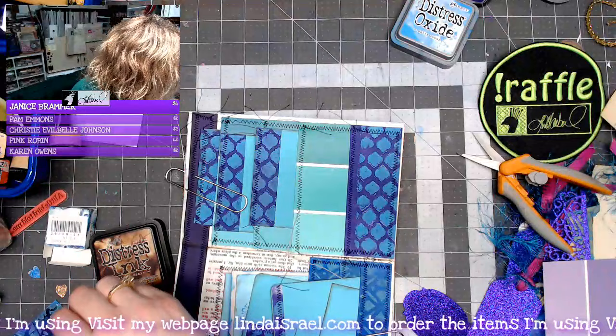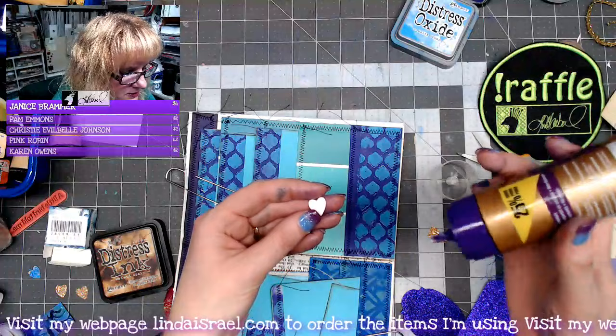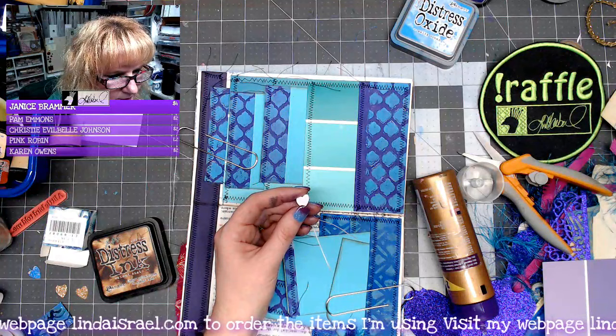And I think what I'm going to do is we're going to add little hearts. And I know I saw some here. Let's see if I've got enough. 1, 2, 3. Oh, yeah, we've got some gold hearts. So that'll stick out on this page. All right, so here's what I'm going to do. I've got a little bitty heart. Do y'all need me to zoom in on this?